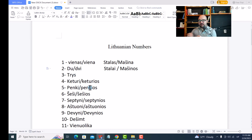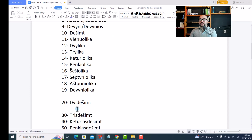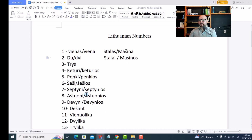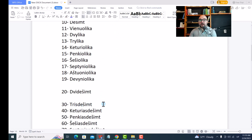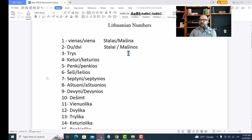I can say 22 stalai because it's already 2, right? I'm focusing on the second, smaller number. 22 stalai or 22 mašinos, right? 22 mašinos because it's the feminine noun that goes after it. If I'm using these smaller numbers, for example, how would you say 37 cars? That would be 37, septynios, the feminine version, 37 mašinos, right? 37 cars.